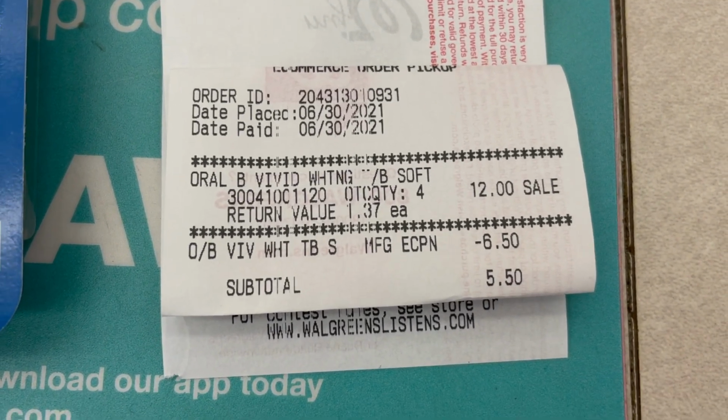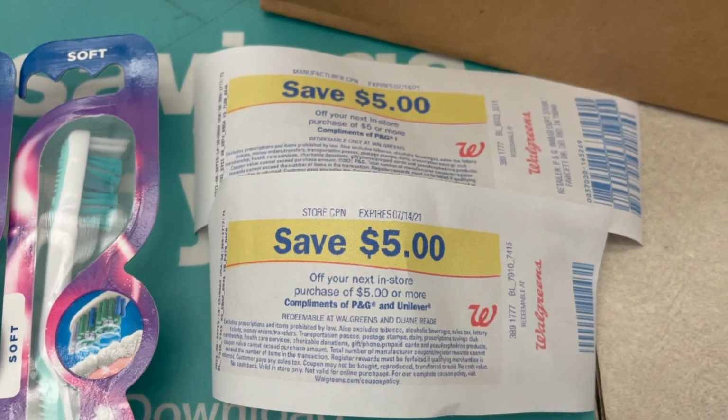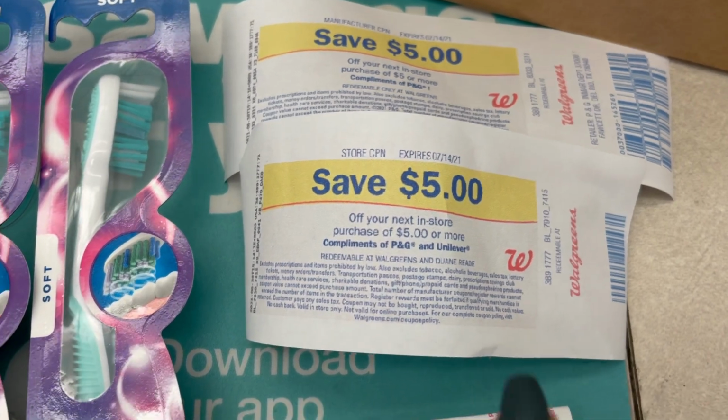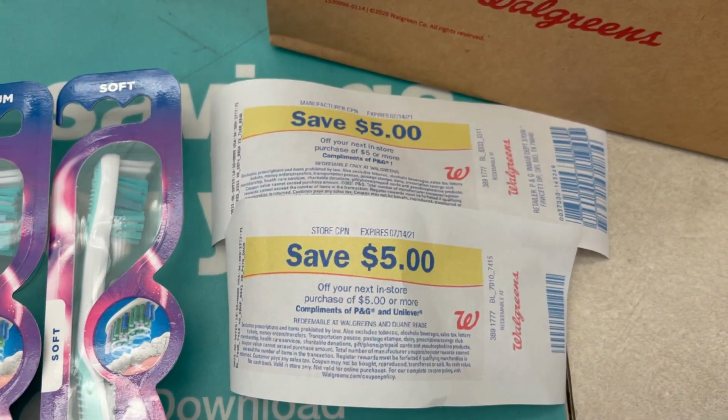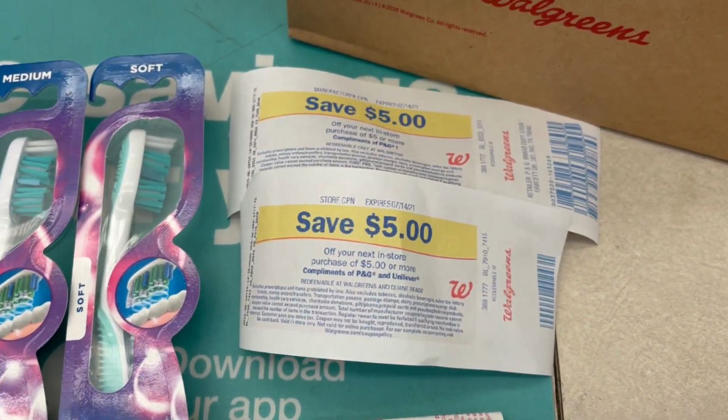That coupon for $6.50 came off. I paid $5.50 and got back $10. You're supposed to get back one $5 reward, but it's giving back two $5 rewards. So I paid $5.50 and got back $10, and these printed out.